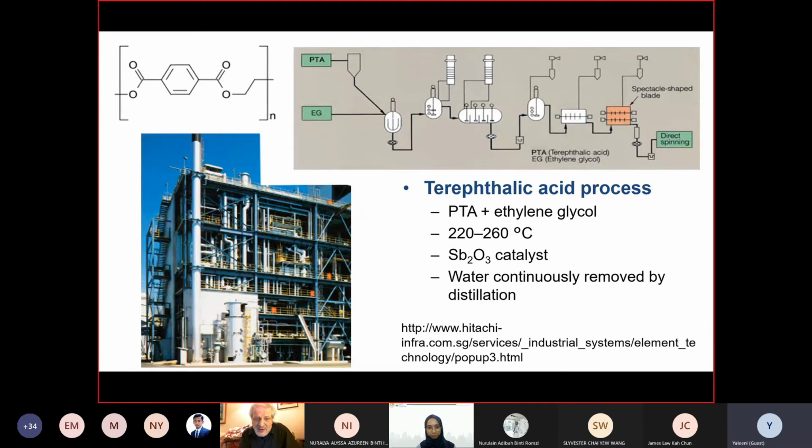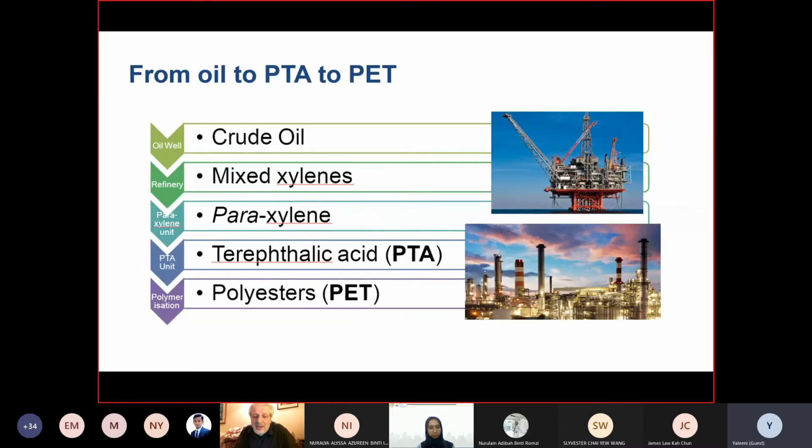And you can see very easily how it's done, and this is for the engineering side of people in the audience. The process of making polyester is to take terephthalic acid and ethylene glycol, to heat them and dehydrate them over normally an antimony catalyst, removing the water. It's a very simple integrated process. The next slide, please.